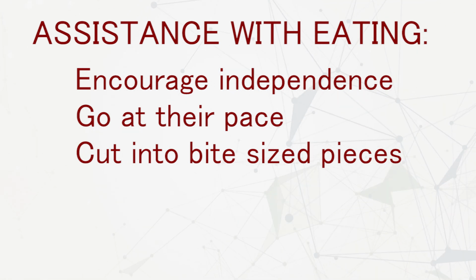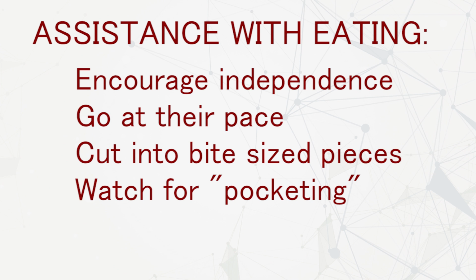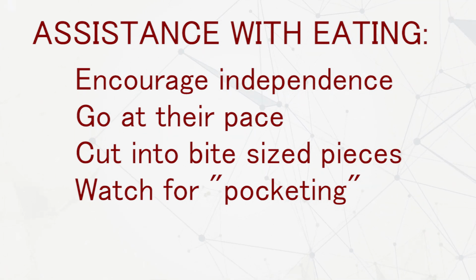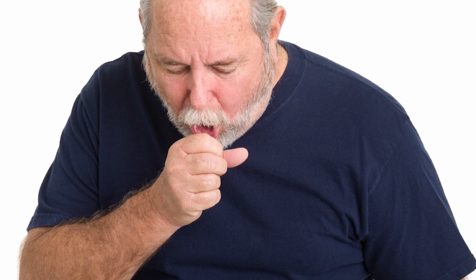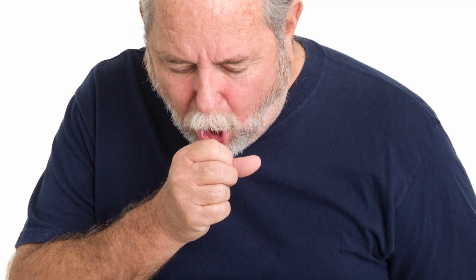Watch for what's known as pocketing, or holding bits of food in between their cheek and gums. This can put the resident at great risk of choking or aspiration.